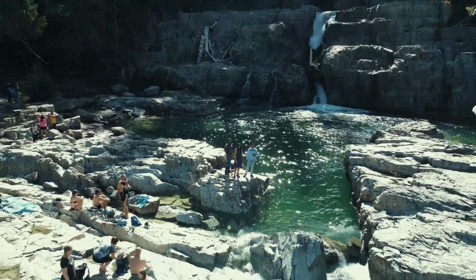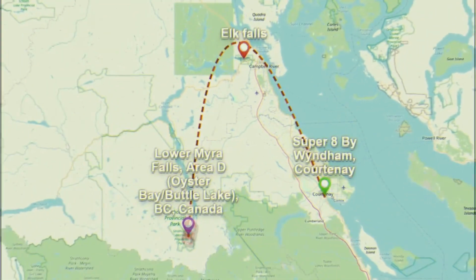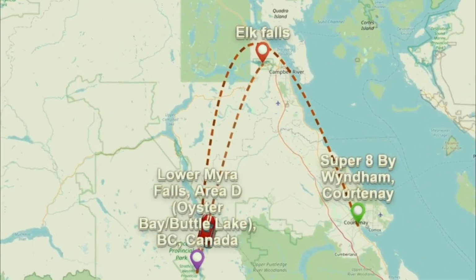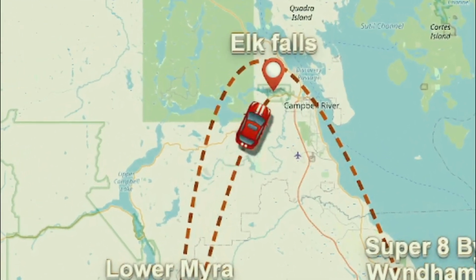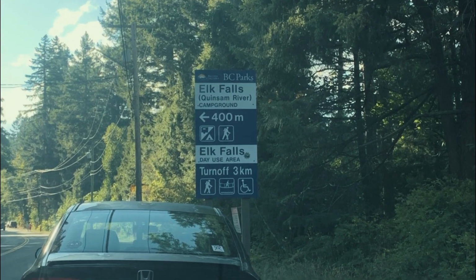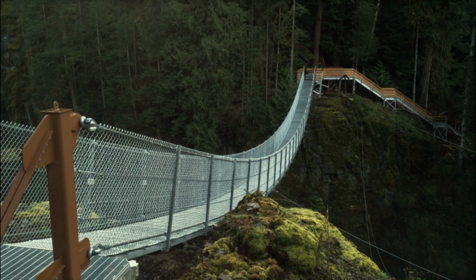After exploring the place for a good 3 hours, we headed out and off to the next place on the list, Elk Falls. There are a couple of things to consider while going to Elk Falls. Google Maps is not accurate, and there are various other places that use the same name as Elk Falls. The walk to the falls from the parking lot is easy and takes around 15 minutes. There are a couple of viewing platforms and a hanging bridge to see the falls, but I highly recommend walking to the mouth of the falls.